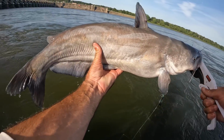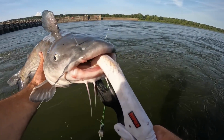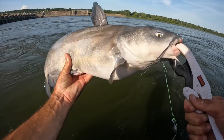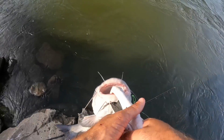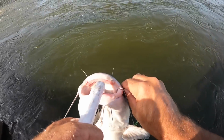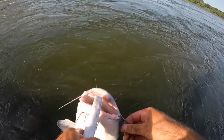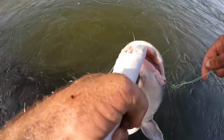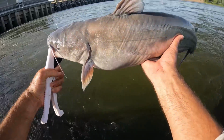Oh, look at that catfish, guys. That is another really nice one. He's over 10. He's got to be probably 12 pounds or so. I love using these lip grippers on these blue cats because they have some sharp teeth and they're very strong and they'll death roll on you. And usually when you get to where you're ready to handle them, your hands are all tired from gripping your pole so hard. He's off the hook.